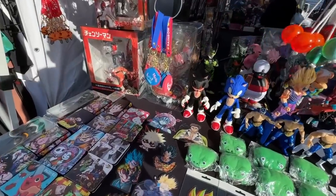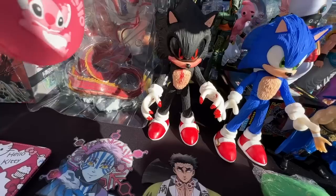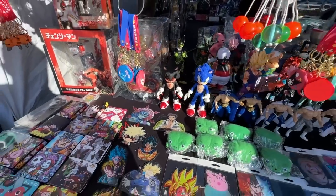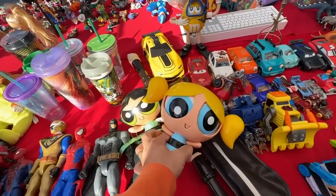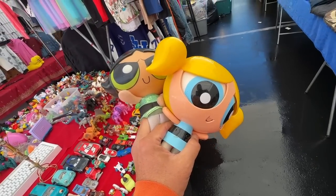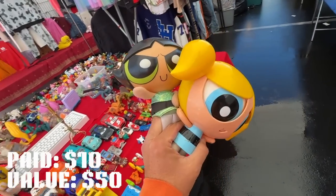Look at this custom Sonic EXE right here. I actually think that's really cool. Mikey would love that. Mikey plays those Sonic EXE type games a lot. Ricky said he has the other one of these Powerpuff Girls. So I'm gonna pick these ones up for $10. So super cool and interesting.